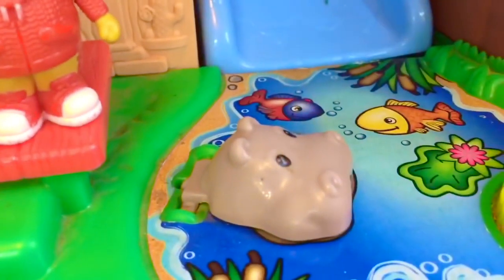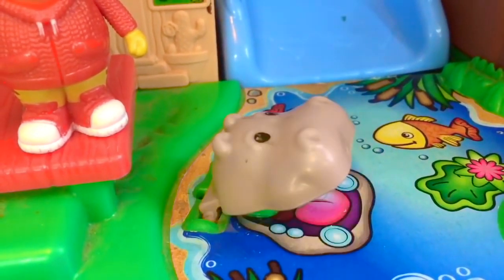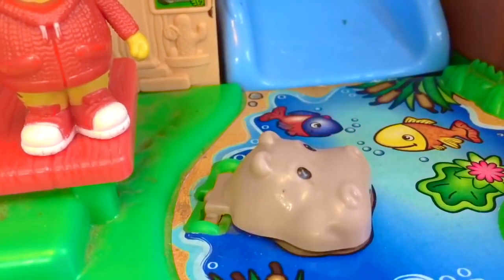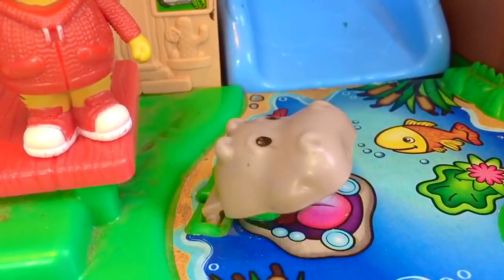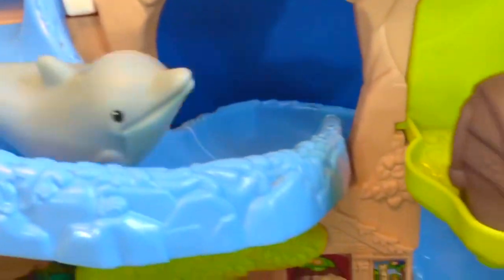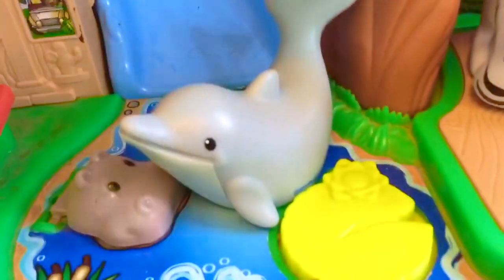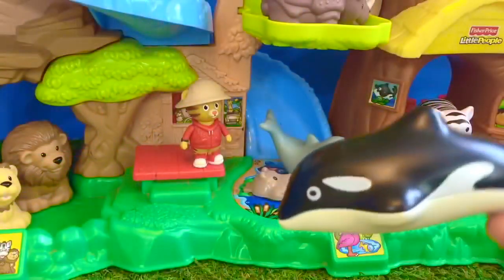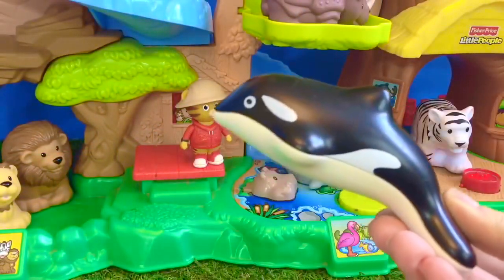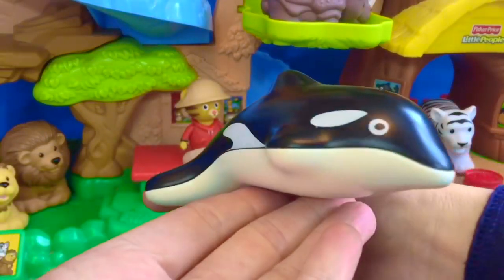The first animal Daniel sees is a hippopotamus. Look, it's opening its mouth and swimming in the water. The dolphin's going down the blue slide into the water. Splash! Here comes the orca whale. It's swimming in the ocean where it belongs.